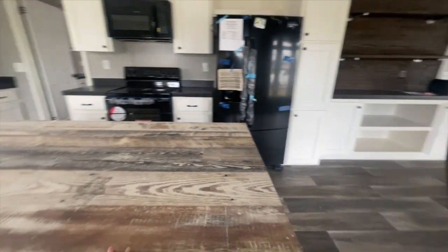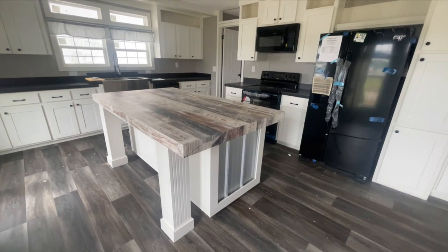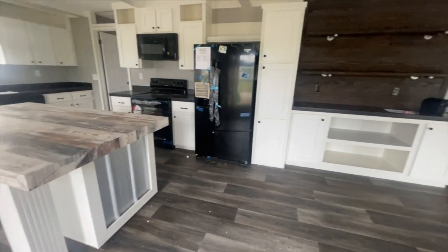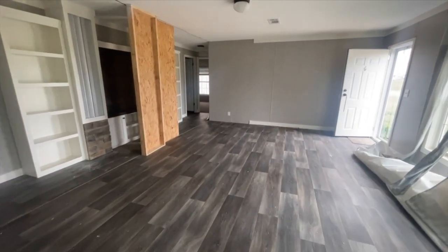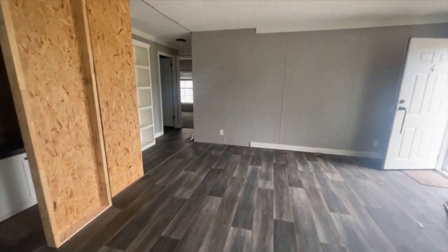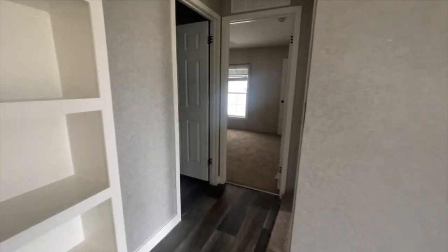Love the butcher block on the island. Just a beautiful house. I just love this house. You could do so much with this house. We're gonna take a look at the secondary rooms. To the right of the front door, you have your secondary rooms around this corner.